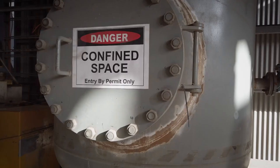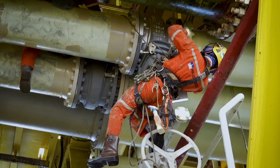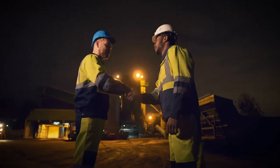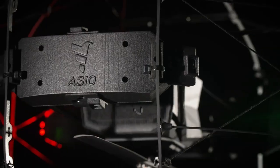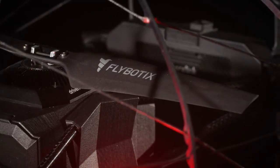Inspection of confined spaces can be dangerous, expensive, and lengthy. Reliability and efficiency is what drives your success. Meet ASIO Pro, a new drone solution from Flybotix.